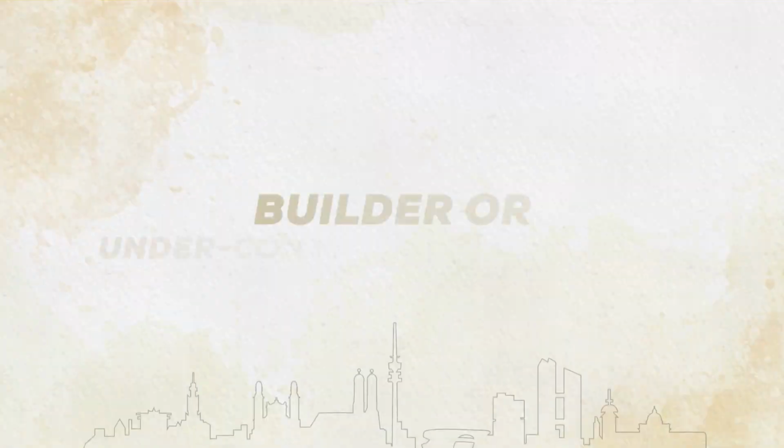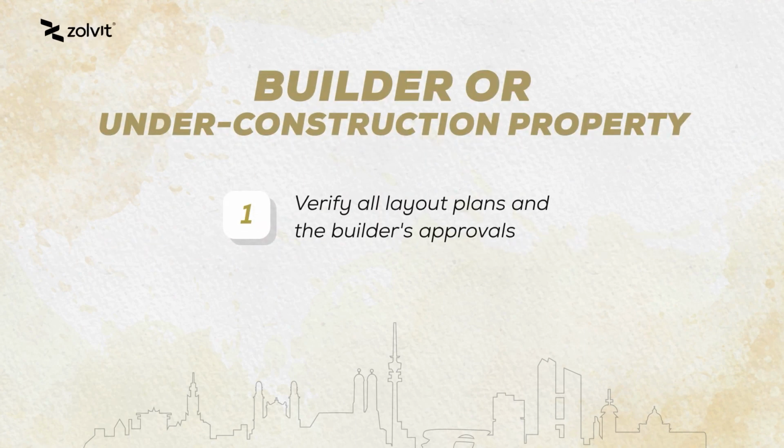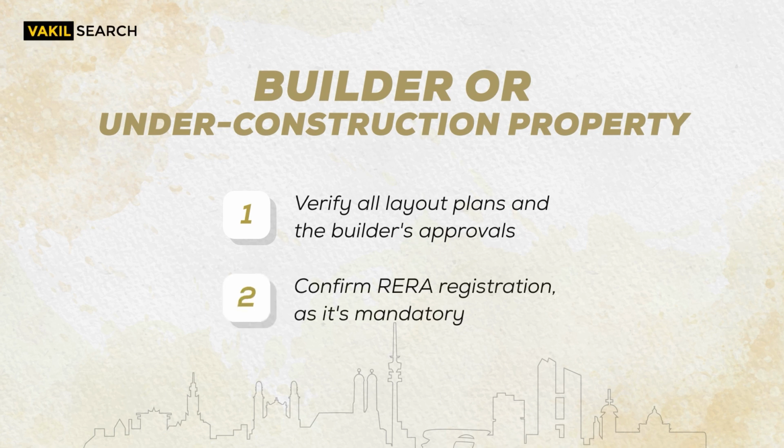In addition to the list of documents discussed above, here are some bonus tips for property buyers as promised. Builder or under construction property: verify all layout plans and the builder's approvals. Confirm RERA registration as it's mandatory.